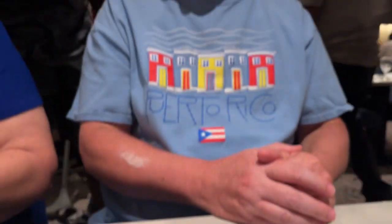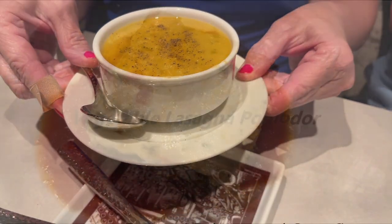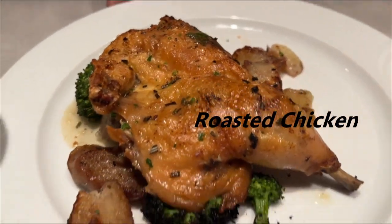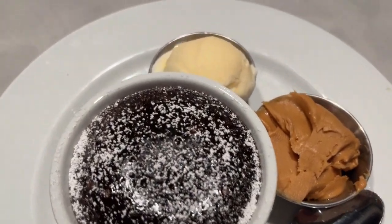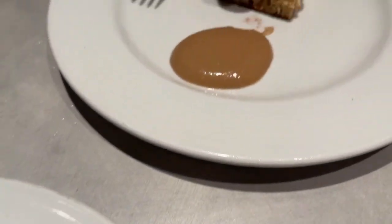Quesadilla con yogo. Mountain cake twice. And Tiramisu.